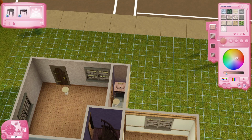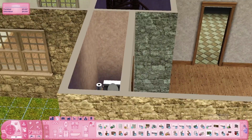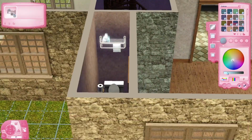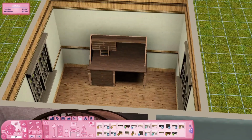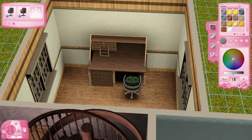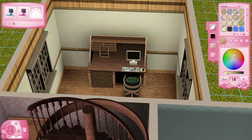But I go for a lot more pastel colors with this build, which I don't get to do often. At first I was going for more darker green tones, and I changed it completely because there was just one couch I wanted for the living room, and it was a very specific one, and I was like, I have to make it mix and match around this. So I ended up doing that. But yeah, this is the office space.